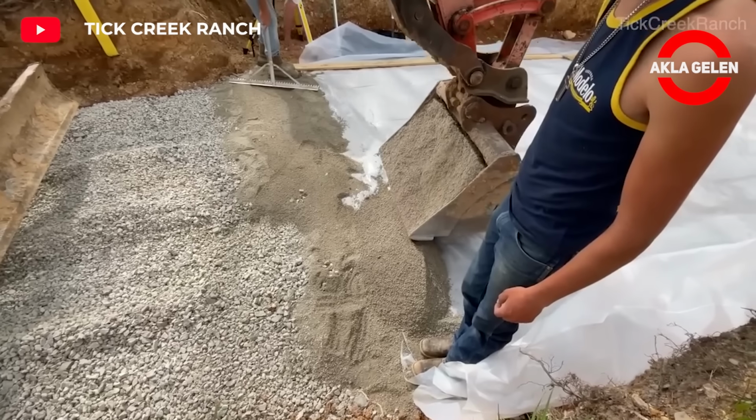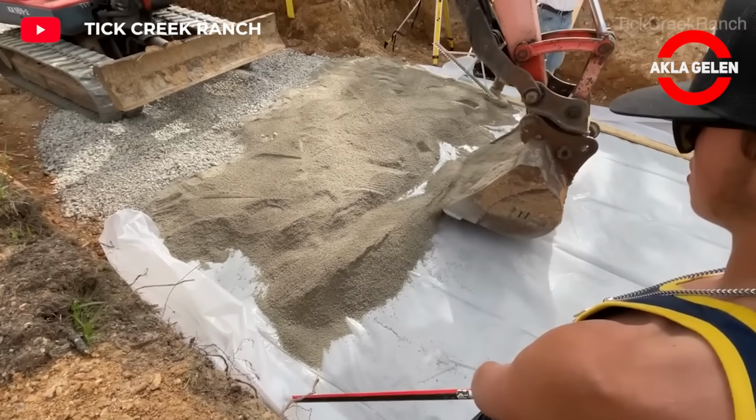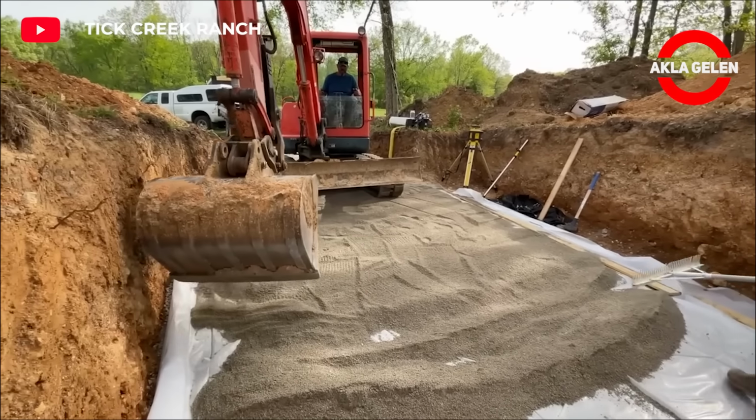Underground storm shelters can be built a meter or more underground. They are usually constructed from sturdy materials such as concrete, steel, or wood.